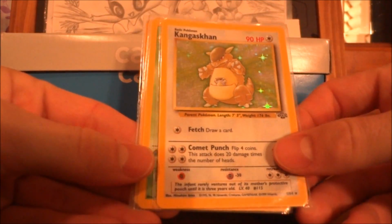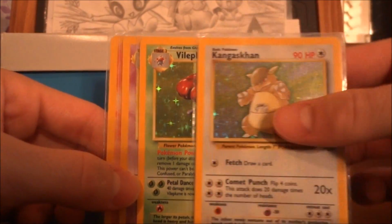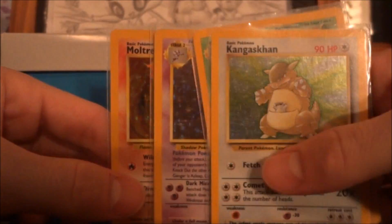In addition, one of the users sent me extra cards. These are in around near mint condition. So very, very cool cards.